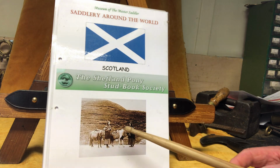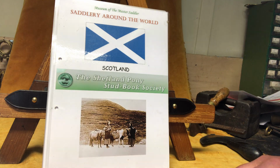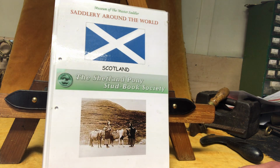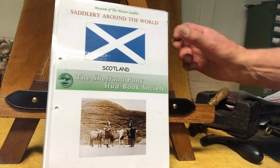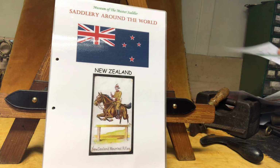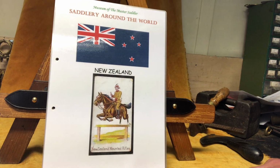There, with the ladies and collecting turf, or it looks like turf in there, with the ponies, and to keep the fires alight. And there's another military one, New Zealand Mounted Rifles. I think a bit of artistic talent there, but yeah, it gives you the idea, and great uniform. And there he is jumping with his pistol in the other hand.